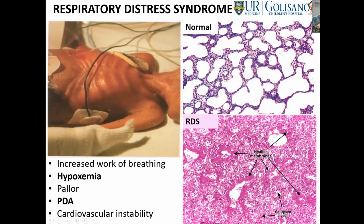And histologically, we're looking at diffuse atelectasis in this histology. The top one is normal lungs. You can see normal alveolar spaces. But here you have diffuse atelectasis. The alveolar spaces are sort of flattened and not very open. And now you have these hyaline membranes, which are just proteinaceous exudates and fibrin that are filled in the air spaces and around it. So this is not conducive at all for gas exchange.